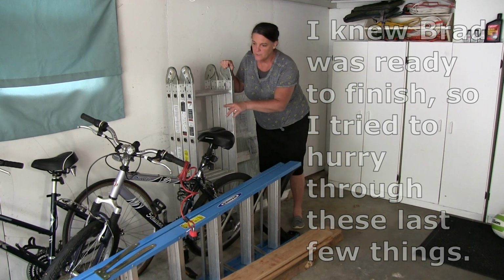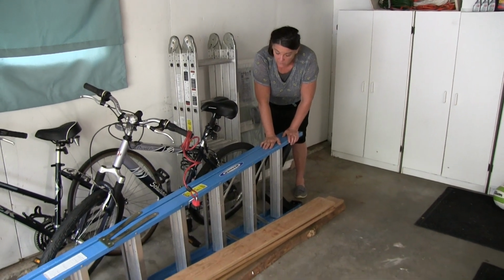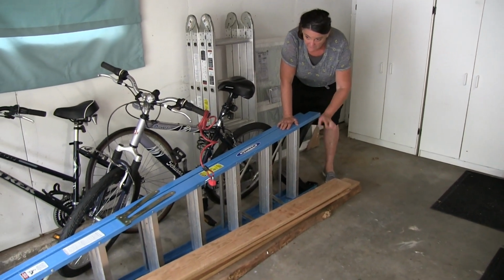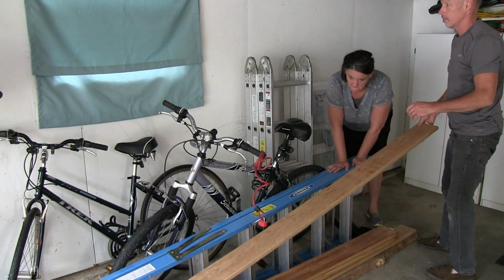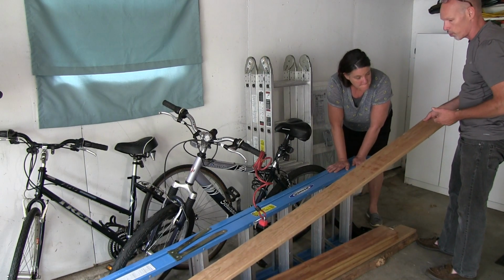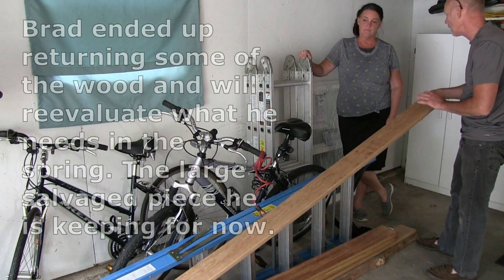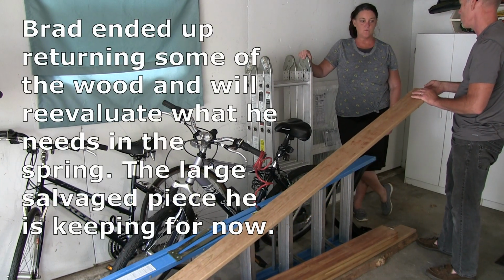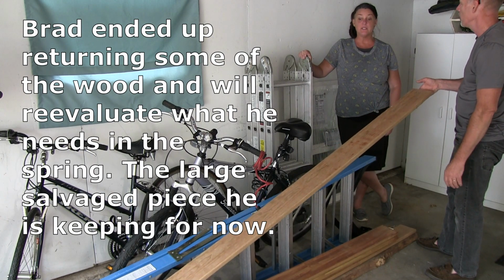All right, so the bikes we're keeping. Yep. This ladder, we're keeping this one too? Yep. Okay, and then we have all of this wood. I'm going to finish the trash can enclosure, and I might need these. So I'll know in the next 30 days whether or not I need these. And if I don't need them, I can actually return them.